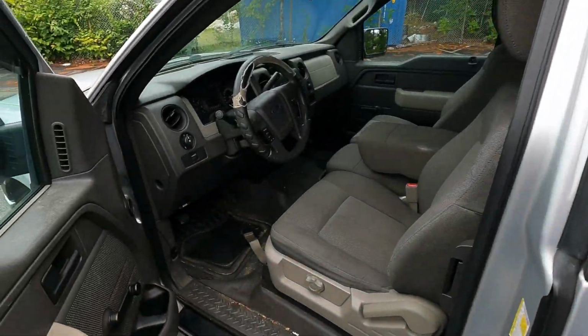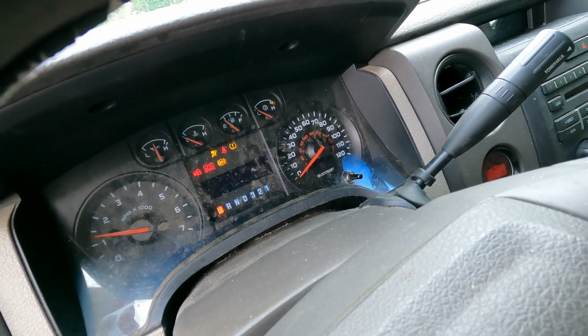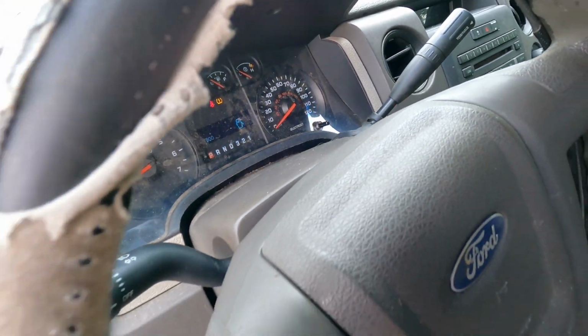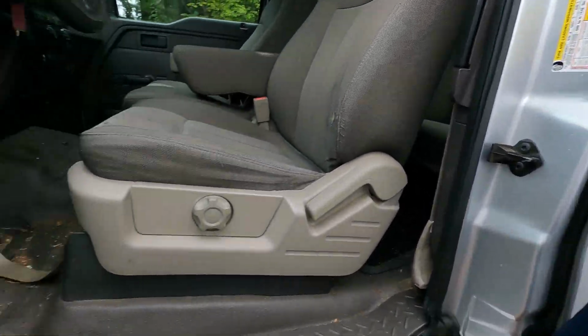Let me start her up here for us. Turn the key in the ignition. This has 143,703 miles on it. It does have a bit of an exhaust leak, which you can probably hear. I imagine that's due to probably the rust underneath the truck, maybe part of the exhaust or the cats or something rusted out, so we had that exhaust leak.